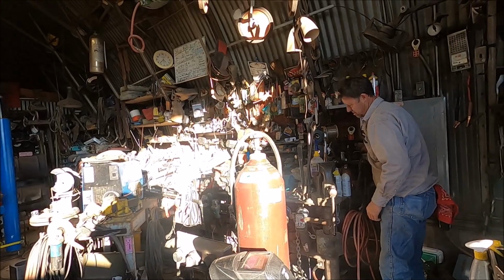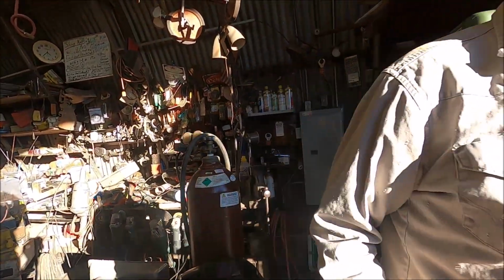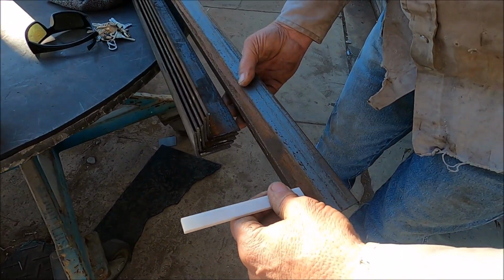So when we cope them by hand, we like to take this piece out.